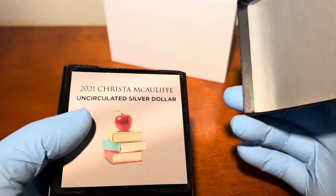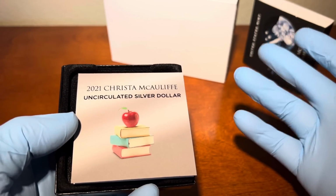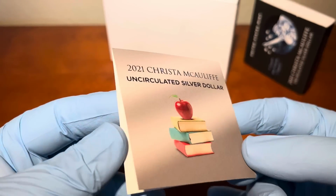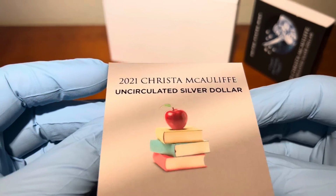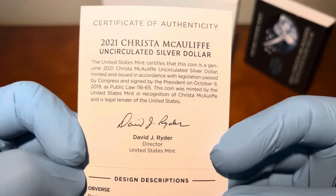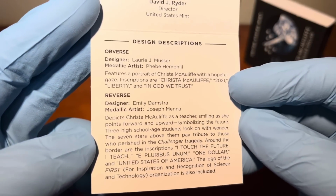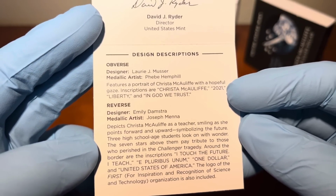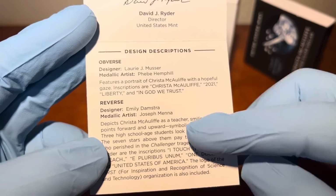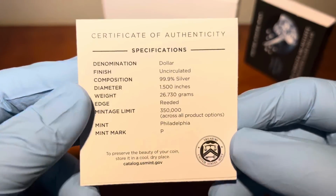Again, this was something I was meaning to buy, but I got a little lazy on the last day and ended up missing out. Because of that, I've had to pay a relatively decent aftermarket premium on these. But there is a little bit of information about the coin, and more information about the obverse and the reverse, the designers of both. If you guys want to pause the video and check it out for yourself.